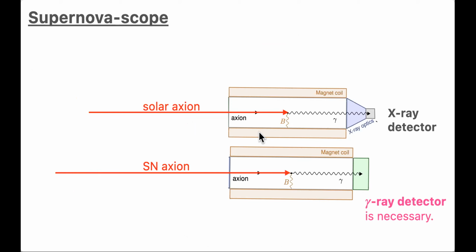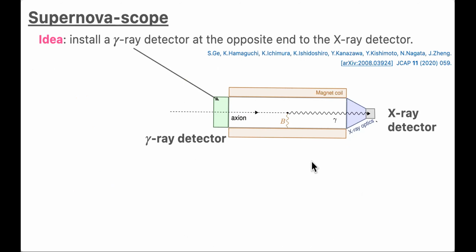So on the one hand, we already have an X-ray detector for the solar axion. But on the other hand, we want to have a gamma ray detector in case a supernova axion comes. So our idea is to put the gamma ray detector at the opposite end from the X-ray detector, with the same magnetic coil but two ends having two detectors. This side X-ray detector and this side gamma ray detector. It's a very simple idea, but I think it's interesting.